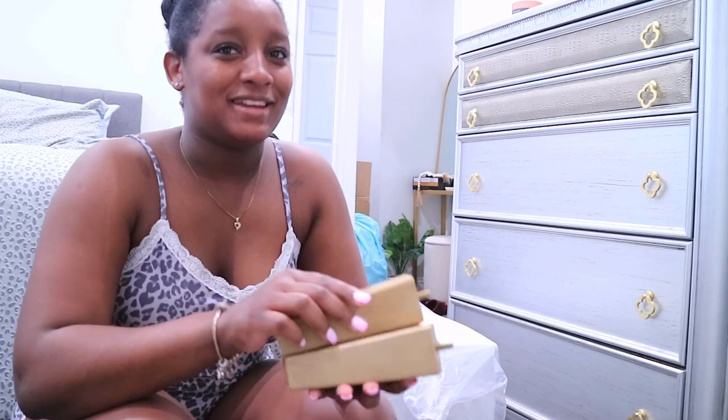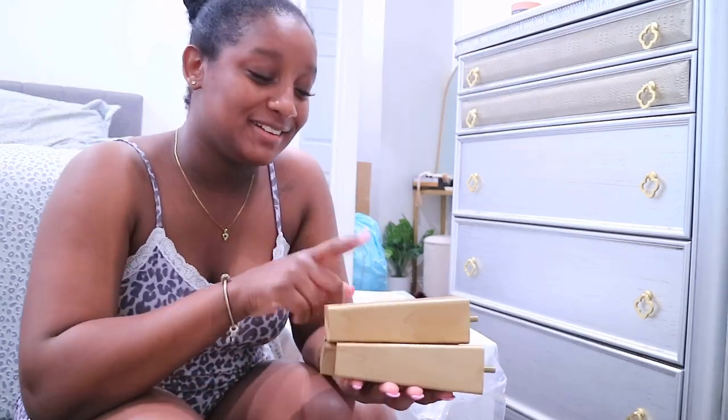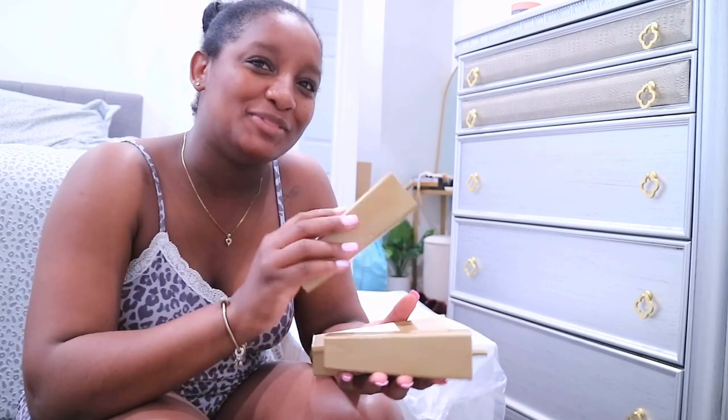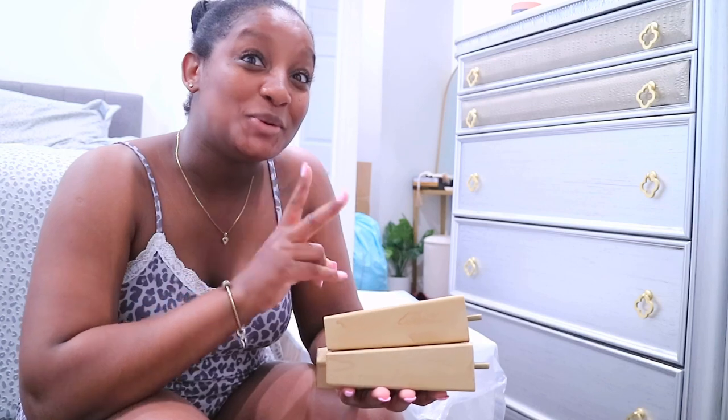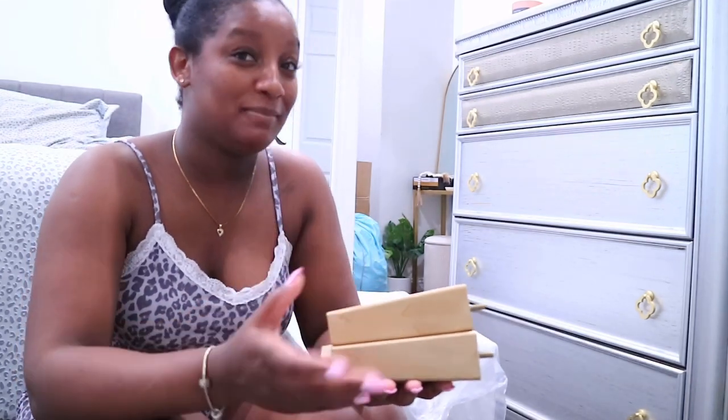I bought these little legs on Walmart for the table, but guess what my dumb butt did? I only bought four, forgetting that I had two sets. So now I gotta go back and buy four more.